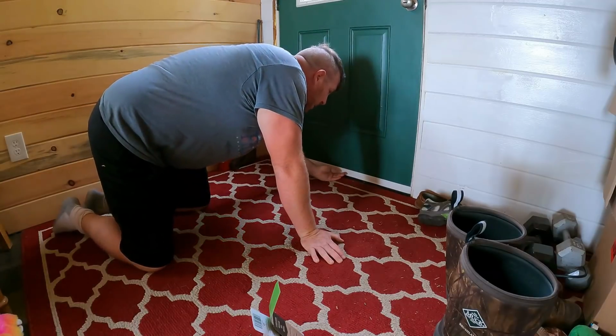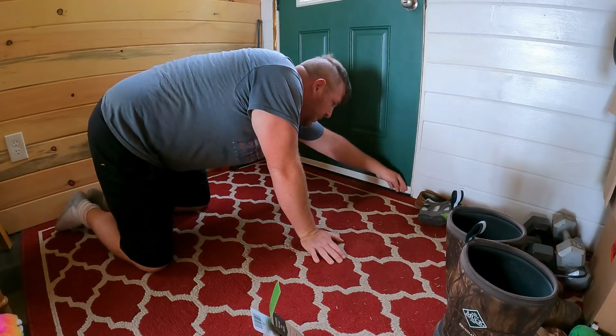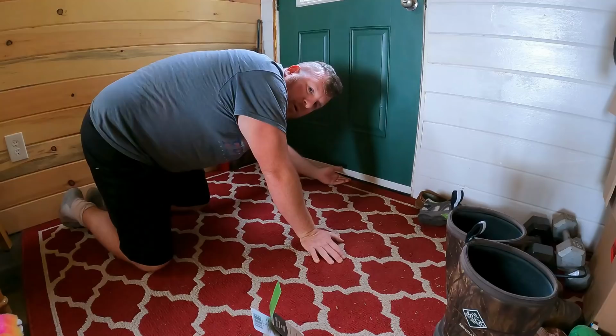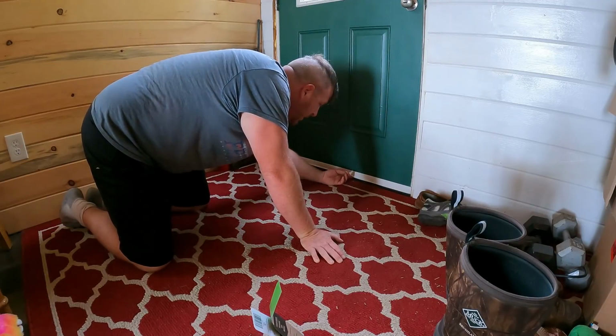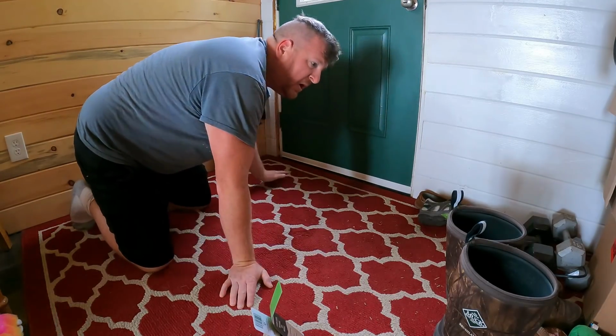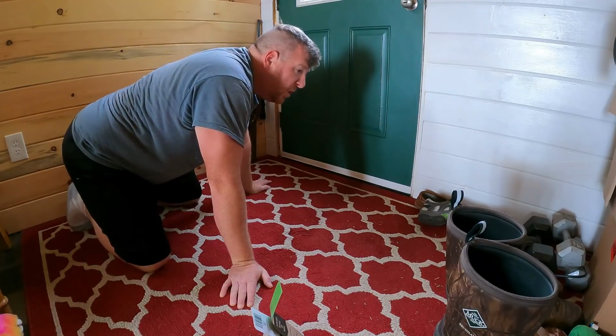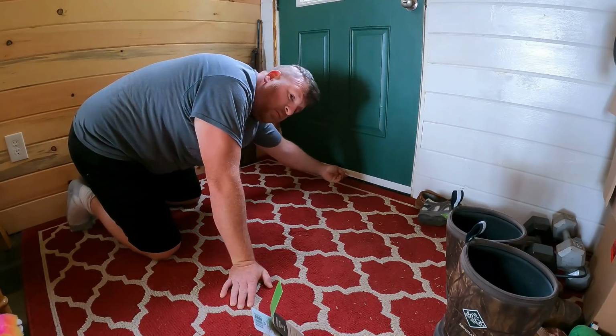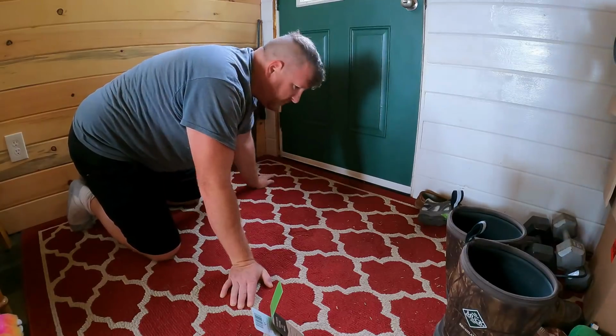If that doesn't work, we'll get one of those sweepers that just blocks the front. We were worried about 1, air getting in there, but 2, critters, bugs. And I don't know if a mouse could have slipped under there or not. It was a really small gap, but all right, project 2 done.